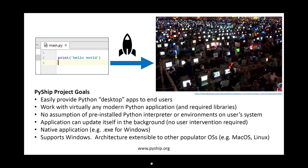Of course, this is how things might have looked pre-COVID, and things are a bit different today, but you get the idea. The idea of PyShip is to be able to ship apps to end users in a straightforward and reliable way.